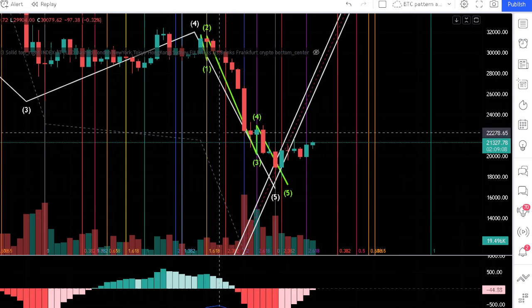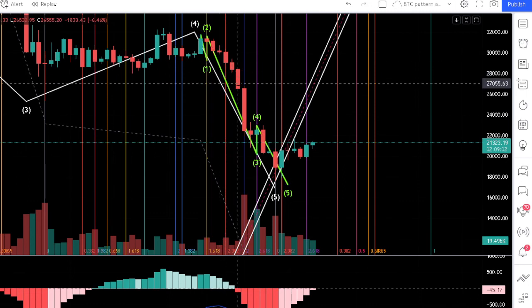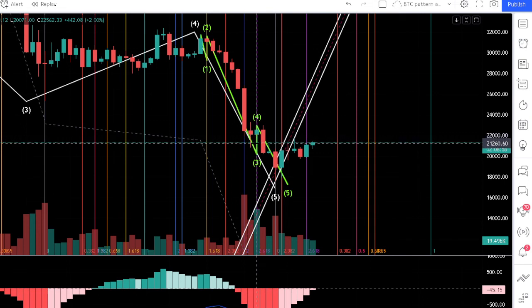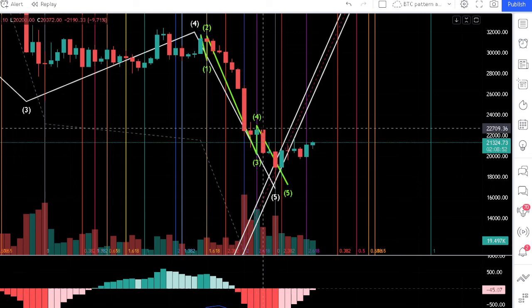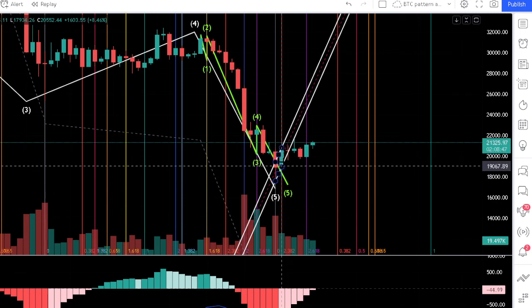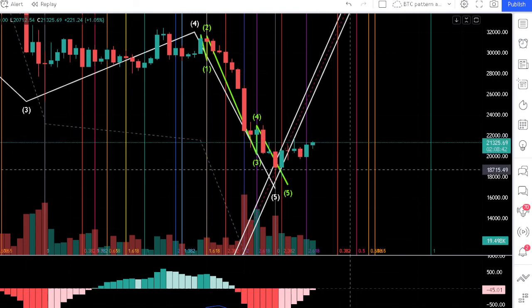I mentioned the 10th. We started going down. I mentioned this before time, and we started going down on the 10th. I mentioned the 15th, and we had a move down and a move up. Each one was maybe 7% or 10%, so it was a good trading day. And I mentioned the 19th, which was here. We had a pump. And the 23rd, see what happened, we pivoted. So fib time is just pivot points.